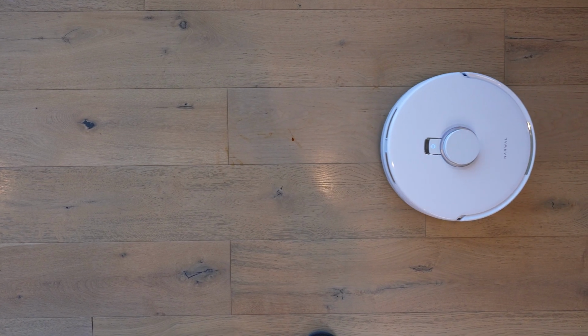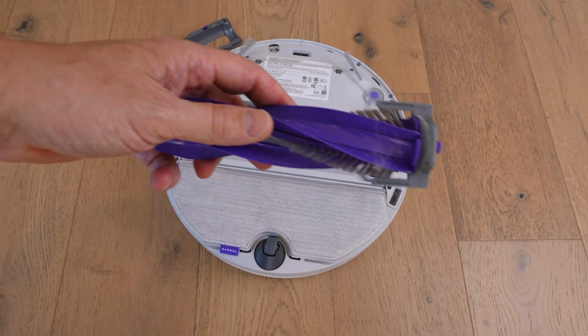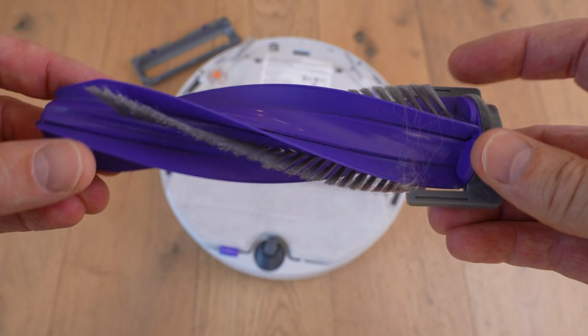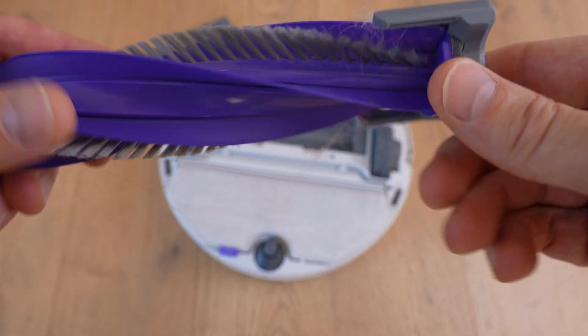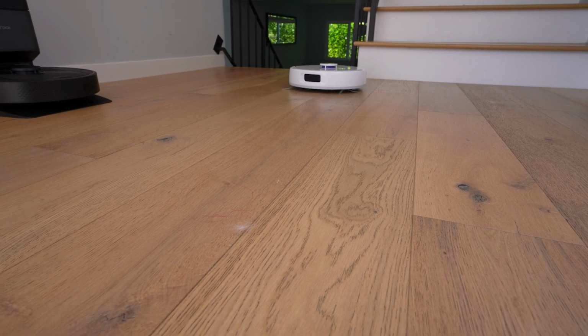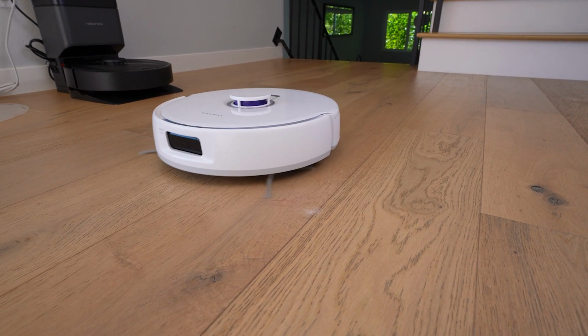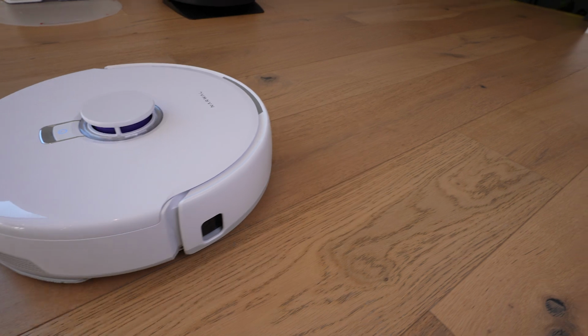Now, I really like Narwhal as a brand. They have a very good anti-tangle technology. So if you've got a lot of pets in your house, they really do a good job with keeping the main roller brush free of hair. It actually works really, really well. And they do very, very good mopping too. And perhaps not the best suction, perhaps not as competitive with suction and carpets as the other robots, but I'm really a big fan of the Narwhal products.